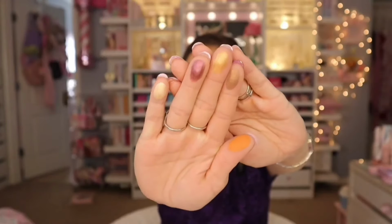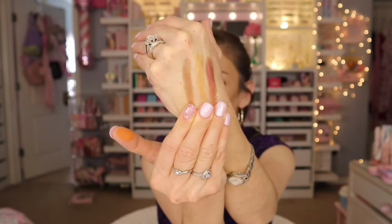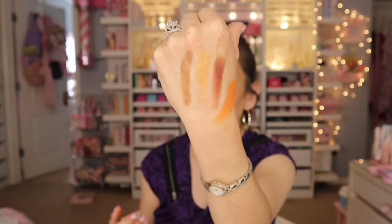Yeah, I love Morphe formula. I've never tried a Morphe 2, but they look very nice. They're very thin formula, and I like that. I like thin formula products. That terracotta one is beautiful. But yeah, so this one's a thinner formula. Very beautiful. I'm excited to try it for sure.